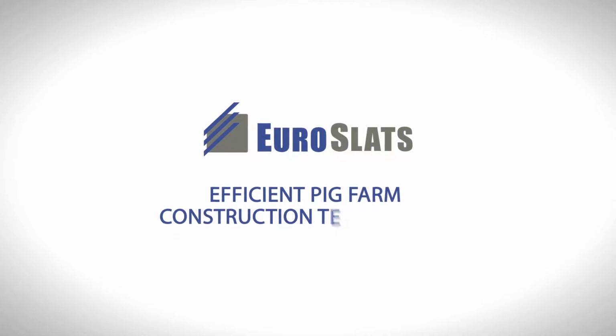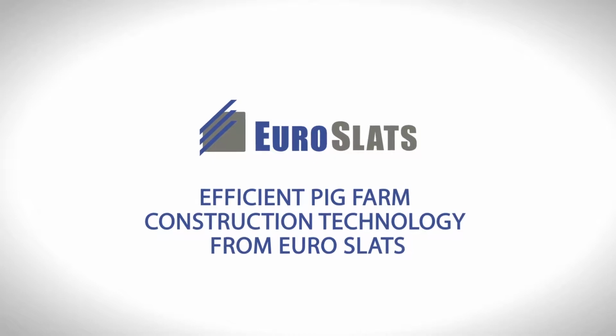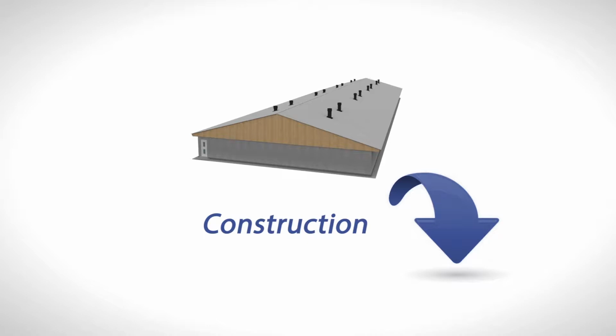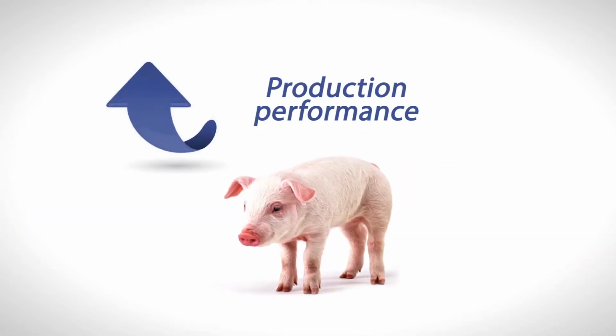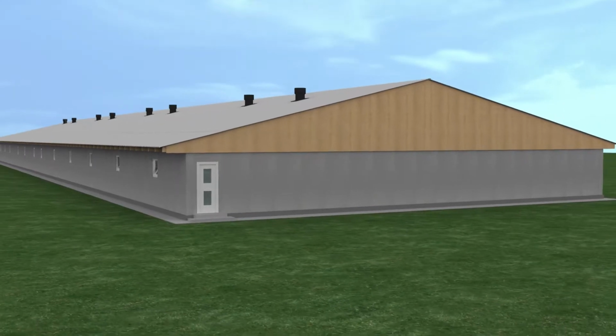Efficient pig farm construction technology from EuroSlats. Eager to reduce pork production costs or save on pig farm construction and improve performance? Concrete wall panels and wooden trusses technology is the solution you are looking for.